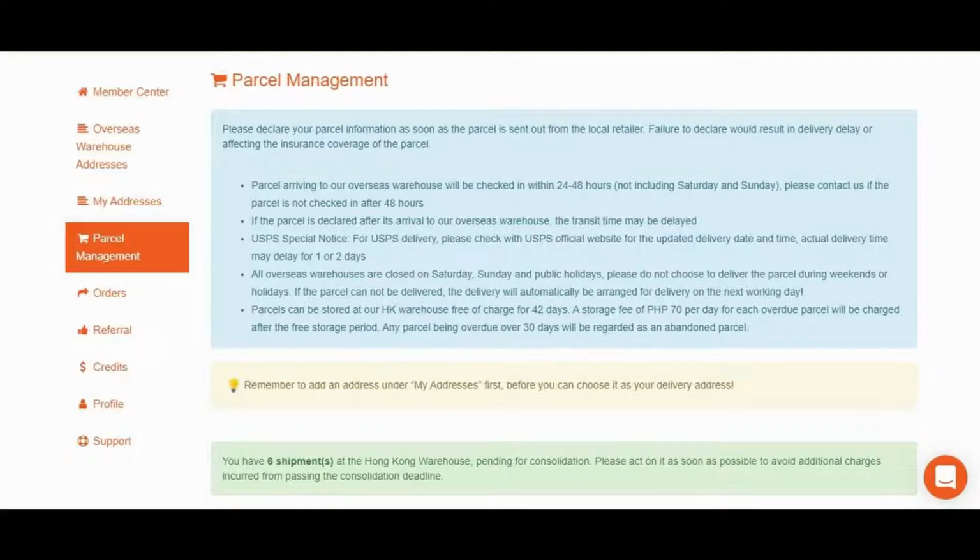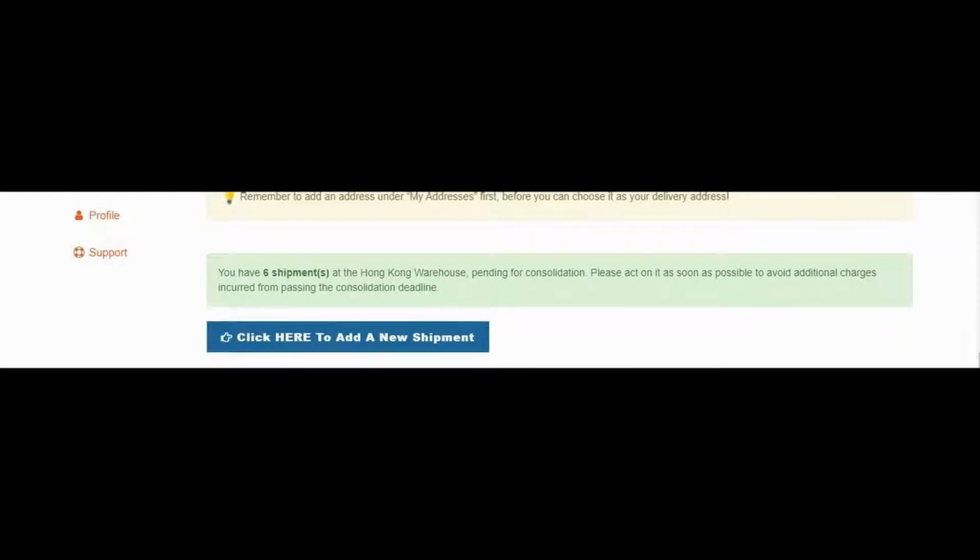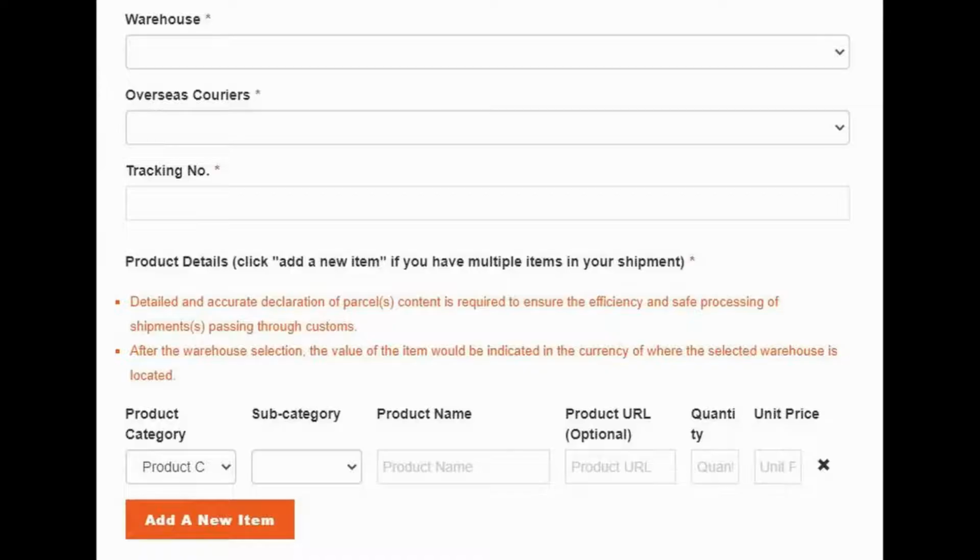So the next thing that you will do once you've ordered your item is to declare your item. Now, this is only possible if you're given a tracking number by your seller. The first thing that you will do is click here to add a new shipment. Then this is what will come out, and you'll have to pick which warehouse you sent the item to, which courier the seller used, and what the tracking number is. Then you have to put the item details down below before you add it to your list. If you don't have a tracking number, you'll just have to wait for Buy&Ship to receive your package, and only then can you declare your item.